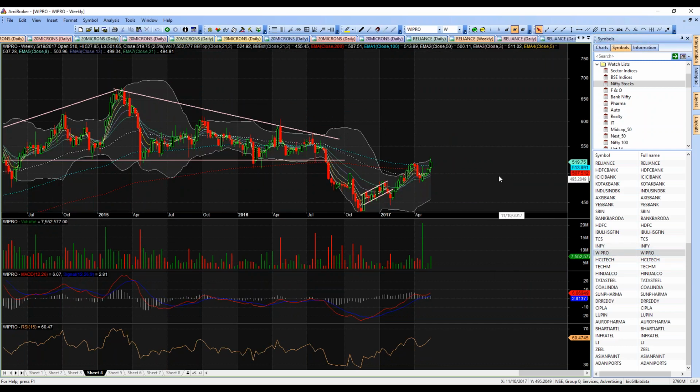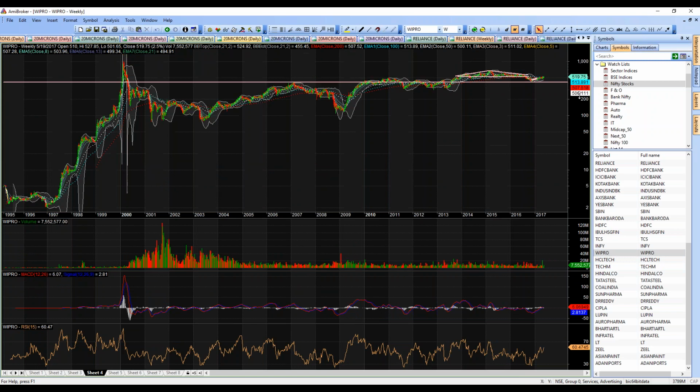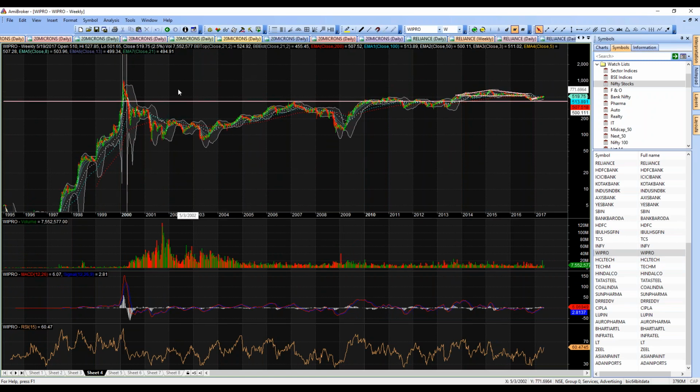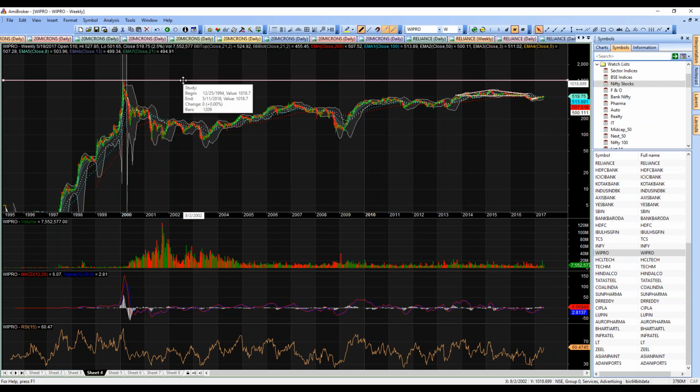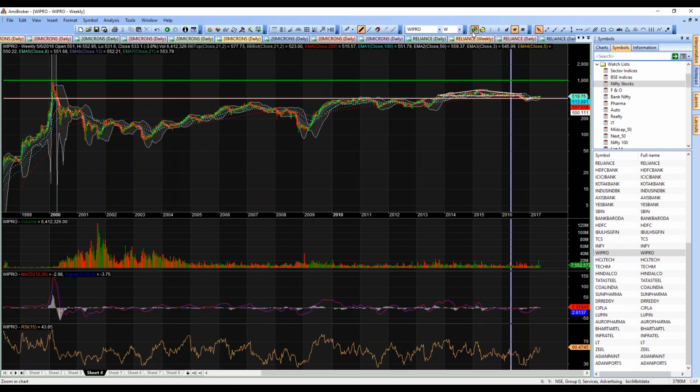Wipro, surprise, surprise, a big, massive move up. So one thing about Wipro, its life high is still crazily away. It's here at 1020. God knows when we're going to see that happen in this stock, but you take out the 1999, 2000 price, this stock is, oops.